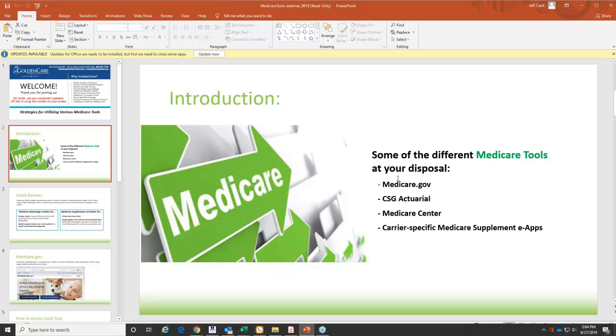Part of the tool, CSG Actuarial, is that some of the companies are trying to catch all these carriers and put them all in one place, so you don't have to worry about numerous websites, passwords, and different formats for every carrier. I've been finding it a little easier to stay with one electronic or e-app place where I can do all my companies in one place. I find that to be a lot easier. That's a little bit of what we're going to talk about today, how to use some of these tools that are out there.